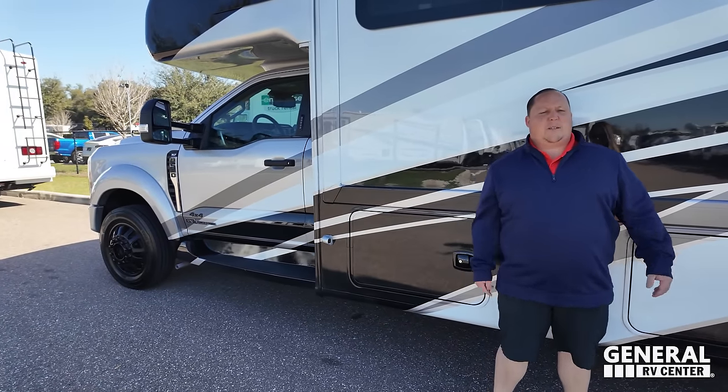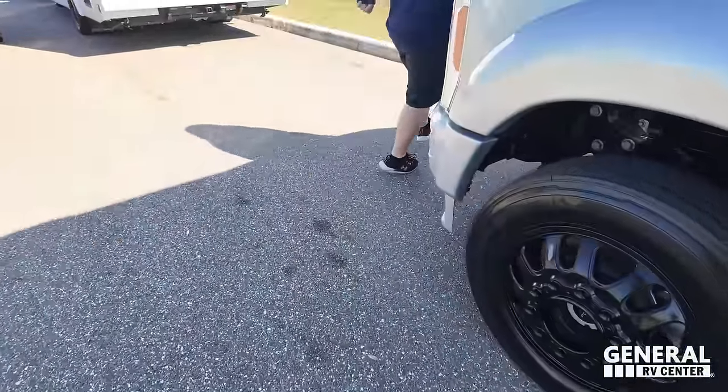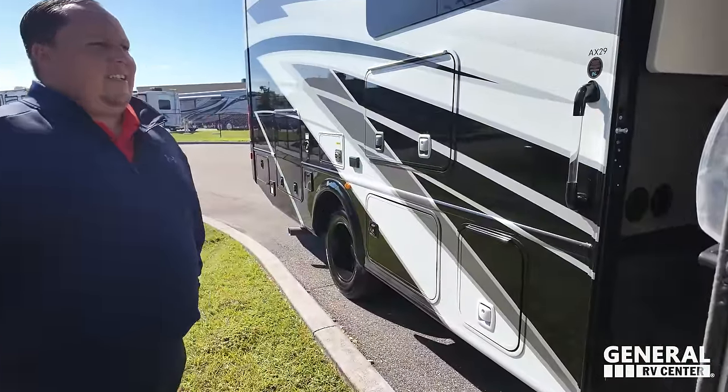Well, Andrea, the outside of this motorhome looks great, but the inside looks even better. Come on, let's go take a look at the inside.